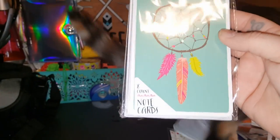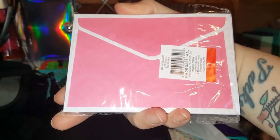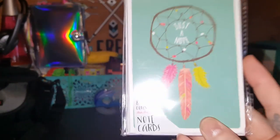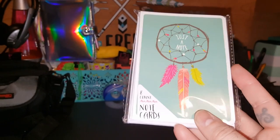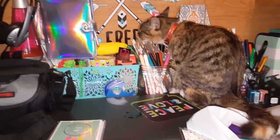At the Target dollar spot, I found these adorable Just a Note 8-count note cards, and they have the dream catchers on. And look at these adorable little envelopes that they come with. 8 cards for a dollar, you guys. How cute is this? This would work great in friend mail, or to give your kids' teacher a note, anything like that. So those I definitely picked up for a dollar when I saw how cute they were.